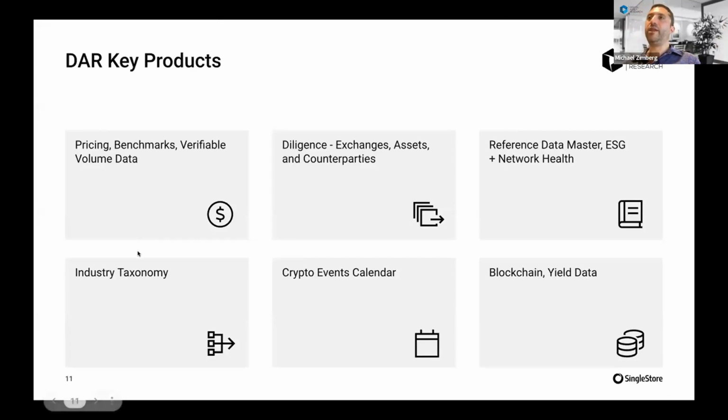We do ESG. We look for health of the network. So things like how many developers are active in GitHub and how many are working on it and how many institutions have adopted it. And then we have a blockchain product that we're building out as well, where we've got some raw blockchain information, and we have some that's derived, like the concept of yield. So we collect and derive and send out yield. So you could derive something like an APR if you were to stake your Ethereum, for example.